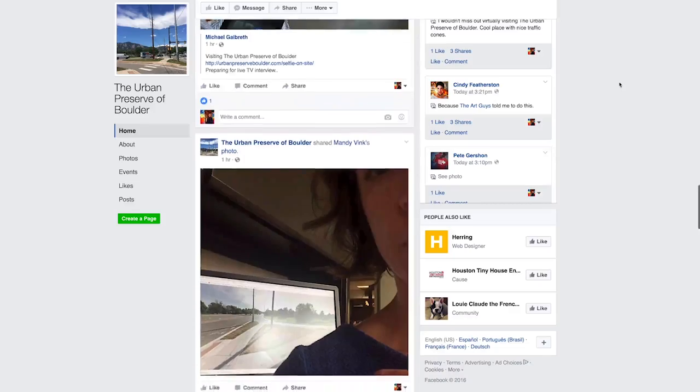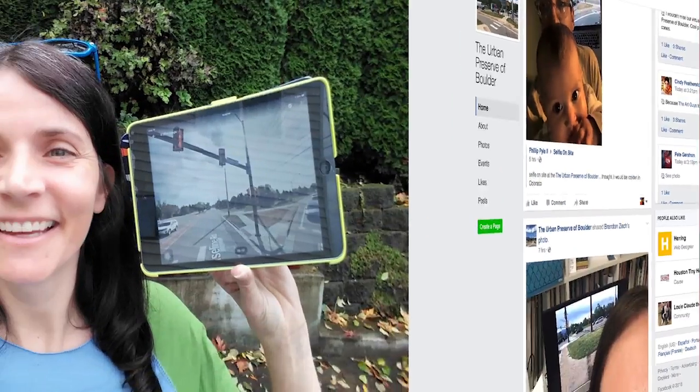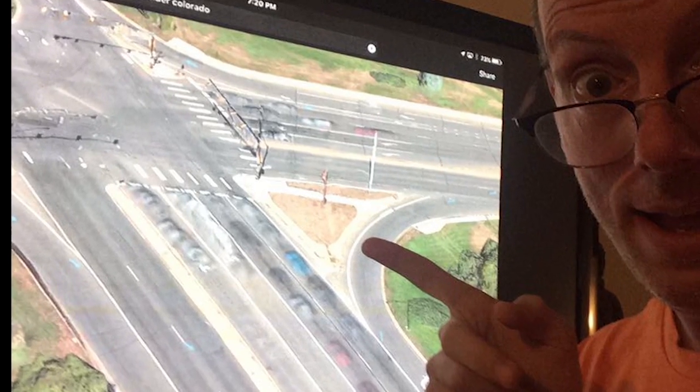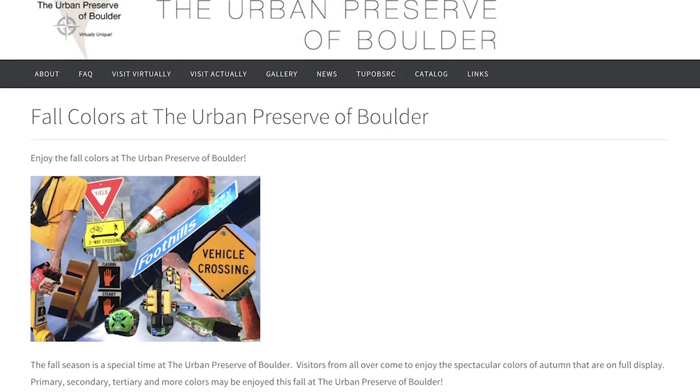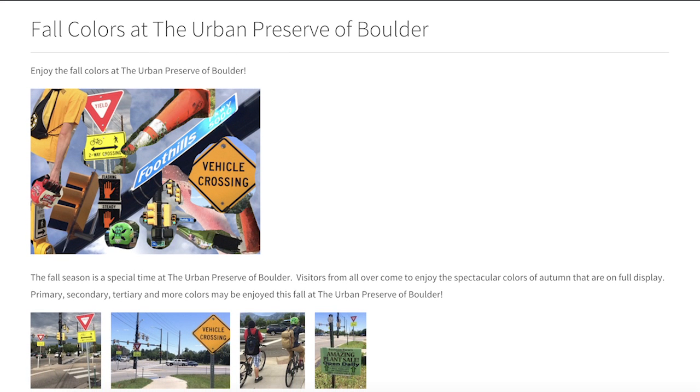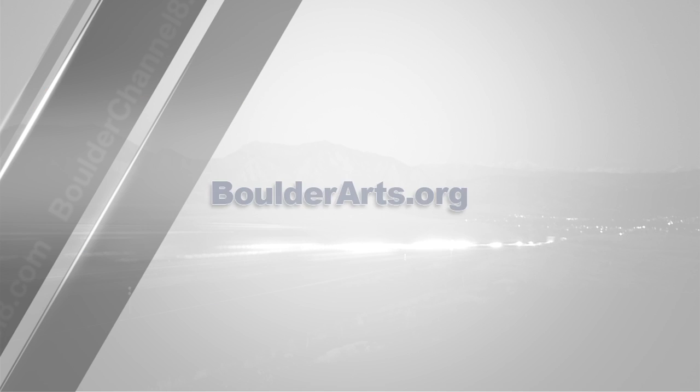It has not only a website, but a Facebook page, and throughout the entire website, it encourages you to either visit the site physically or virtually and submit your photos. This project is part of Boulder's community cultural plan, growing and encouraging Boulder's art scene. For more information, visit boulderarts.org.